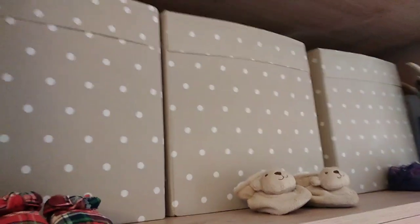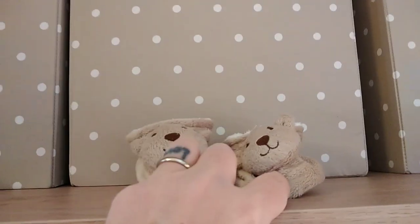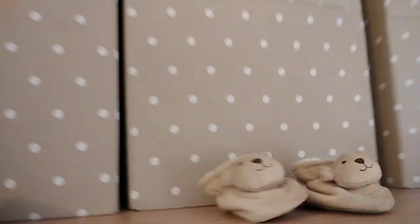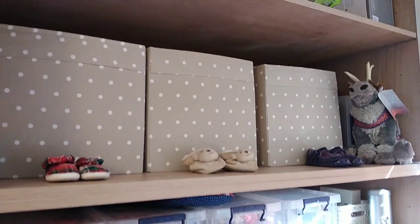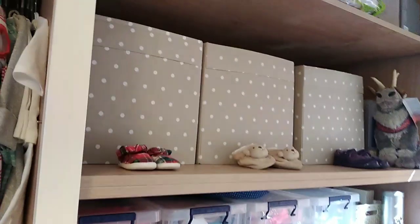Okay. On the next shelf down, I've got the clothes for Heidi, Alistair and Harry and Emma Jane. So what I've done, I was going to put labels on them, but I was like, nah, I don't want to put labels on. So I put a little pair of shoes in front, so it shows me whose box is whose. So then in there are things that don't get hung up.